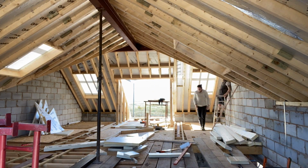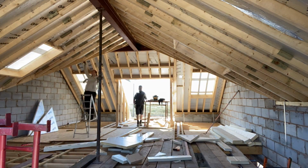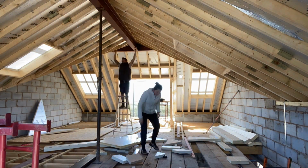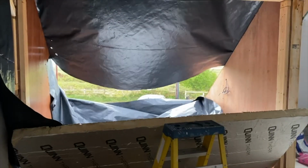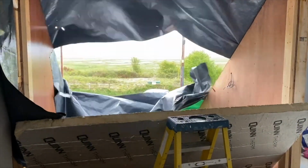So we did as much of the low skill tasks as we could. Obviously, you need to make sure when you cut your insulation that it is tight and goes in well. It's not loose and sagging, or it defeats the object of putting it in. So we did that. A little bit exposed on the front there. Possibly should have boarded that up.